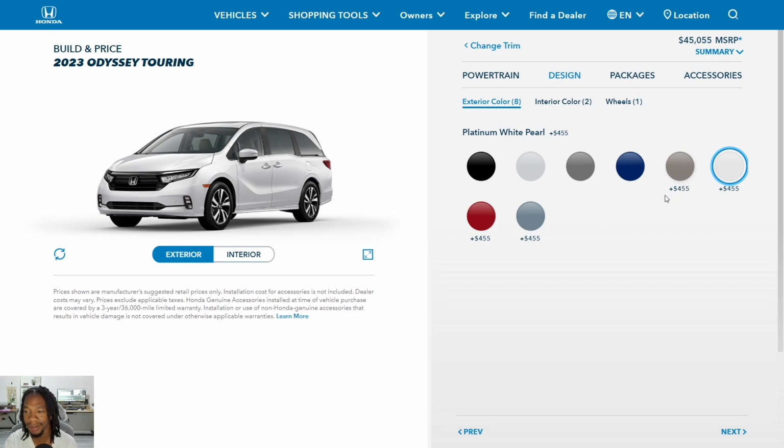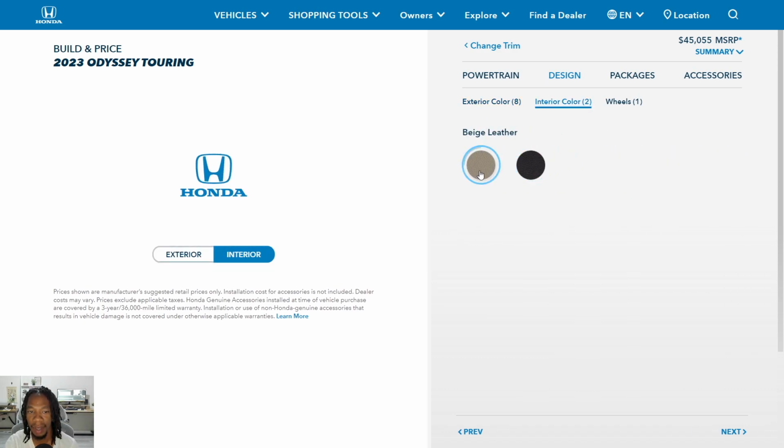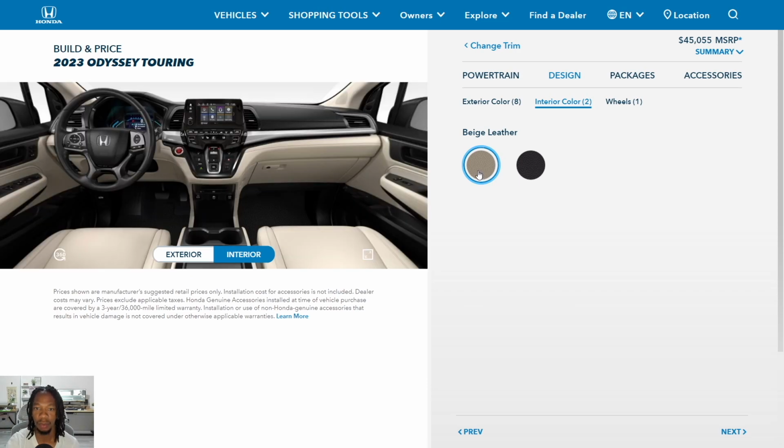Pacific Pewter. It's late. Also Pacific Pewter is $455 more. Platinum white pearl, $455 more. Radiant red and sonic gray, $455 more. But with the platinum white pearl, your options are either black interior or the beige interior, which we did.